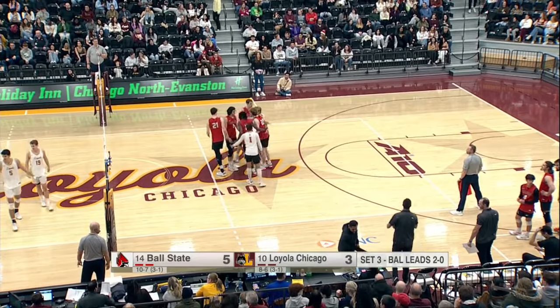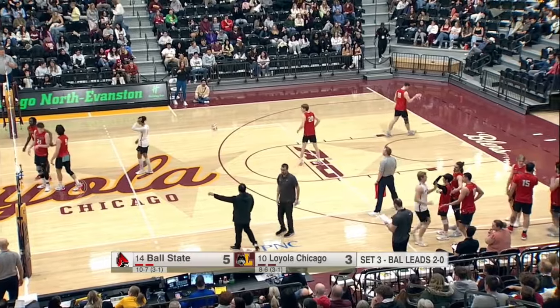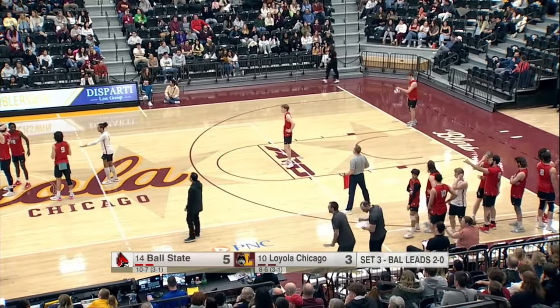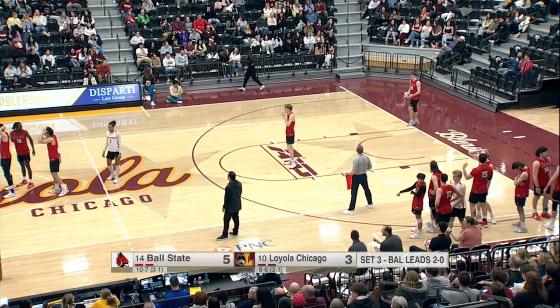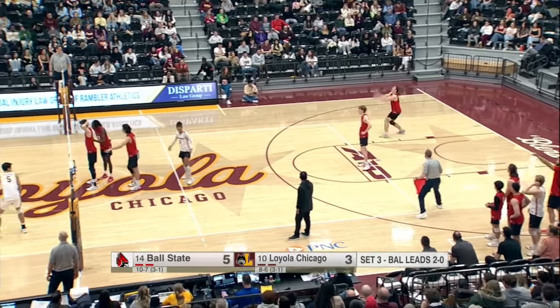Yeah, a lot of Ramblers have seen action throughout the season, and that helps them in situations like this where no matter who's called, when your number's called, you got to step up and play. It's not a matter of these guys going out there just kind of doing whatever. They've got to help the Ramblers right now get to a fourth set.